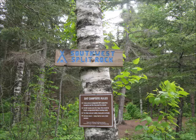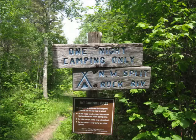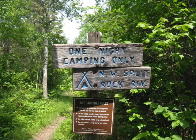There are tent pads and a fire ring and a bench to sit on and a latrine in each one. Here's the last one just before you get to the bridge that crosses the river. It turns out the bridge was definitely out. Some more daring and nimble people than myself jumped across rocks over rushing water to get to the other side.